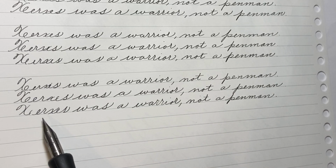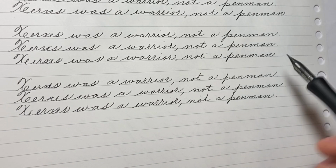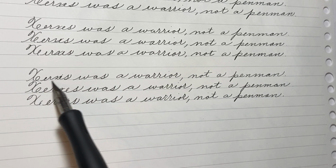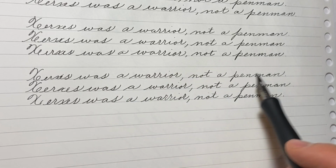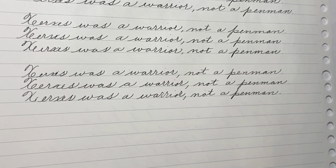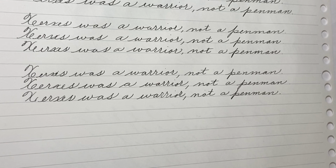I got a little more uniform length here on these last two. The first one I wrote, this is Xerxes, really small, and I had these closed E's and just a lot of bad stuff there, which made this sentence shorter, and then it kind of got bigger as I went on, which made it almost as long as the second line, even though the Xerxes is so much smaller. But something fun, a little challenge, something maybe you want to try yourself and see how you can do it.